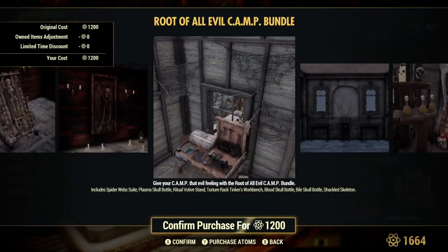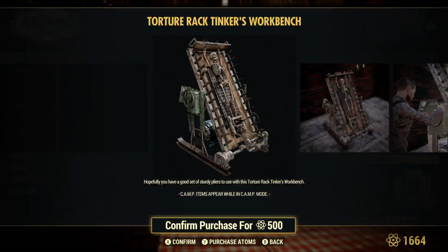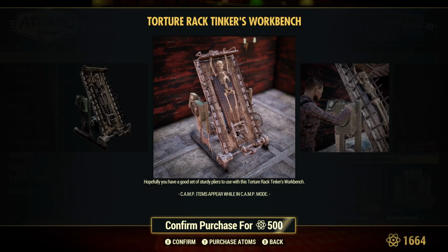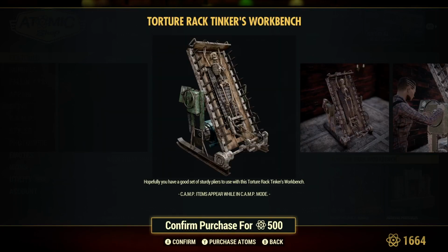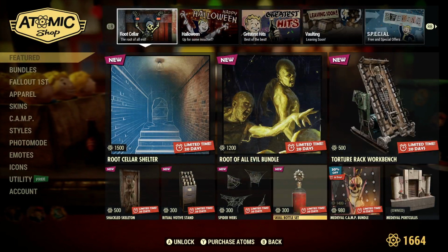We have a new bundle, Root of All Evil, that seems to be coming with all of the new things. So let's just take a look at them individually. There's a torture rack here. I'm not really sure what the utility of that would be, but it would be interesting to see the little animation that it does. I might have to go to somebody's camp and check that out.